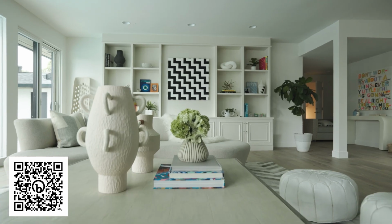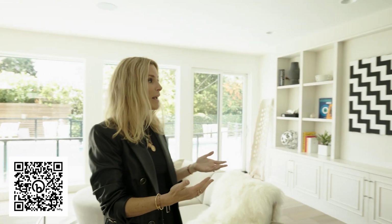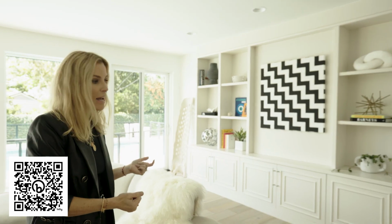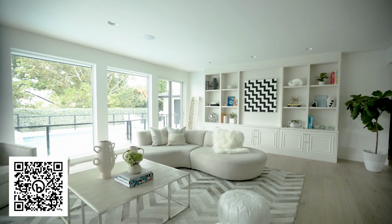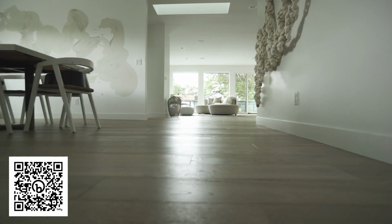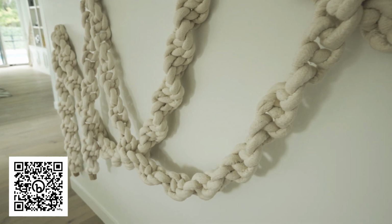Doing custom casework in the space allows you to feature your story. It's curated to tell your story. It has objects, it has photographs, and really you can see from the beginning what the color palette of this house is, which is just a lot of texture and different materials, but in a very creamy, earthy color palette, which we love. Then we walk through to the dining room, which features this custom handmade macrame rope installation.